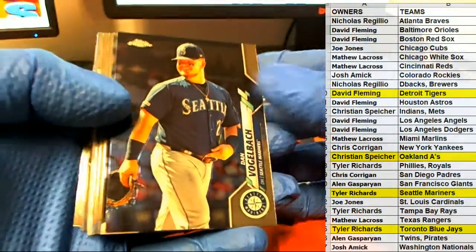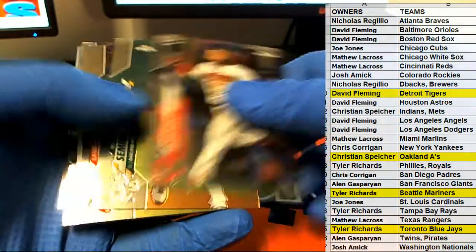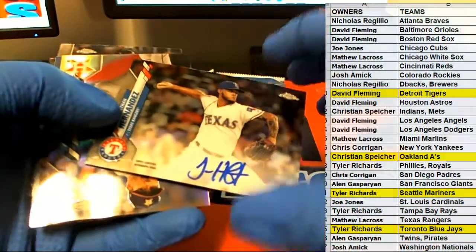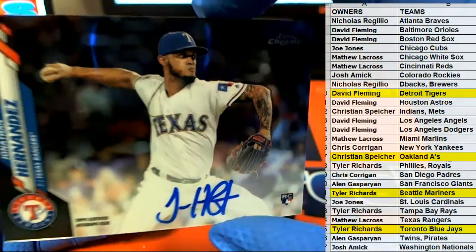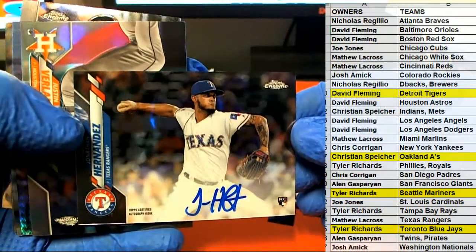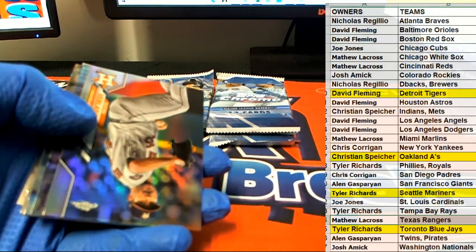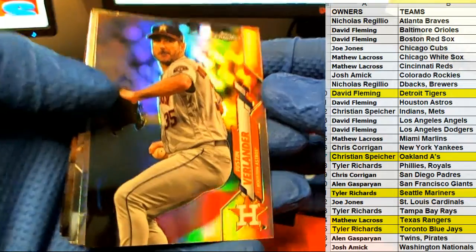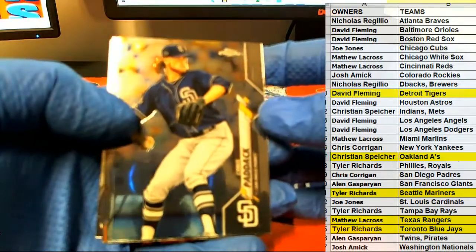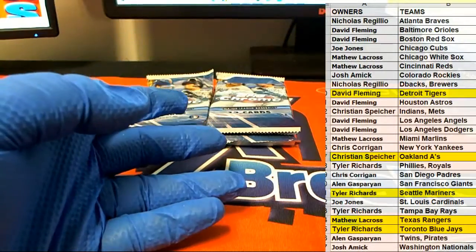Old Vogelbach. Nice Alvarez. Strohs. Santana, Xander. Oh, here we go. Jonathan Hernandez, rookie for the Rangers. Matt L, that's coming here. There you go, Matt L. Nice one for Matt. Verlander, Bellinger, Paddock, Bregman.